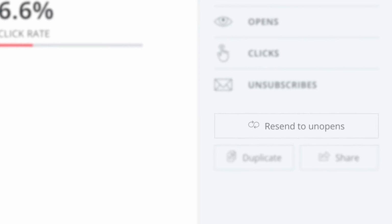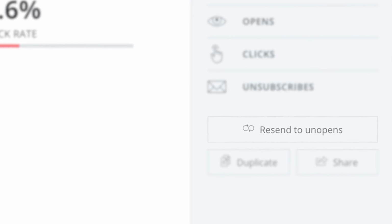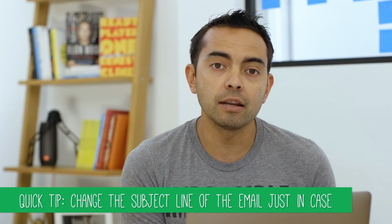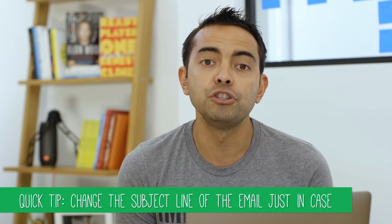And I remember initially hearing this tip and was like, I'm scared of sending the same email to somebody else. But most email service providers like ConvertKit are now sophisticated enough to understand whether or not a person has opened that email. And a quick tip for you, just in case, I often change the subject line and maybe a little bit in the intro of that email just in case. But you will get higher email open rates guaranteed. So if you were to leave this video early, just take this one tip. It will guarantee higher open rates for you.